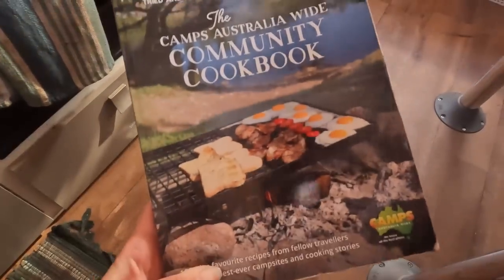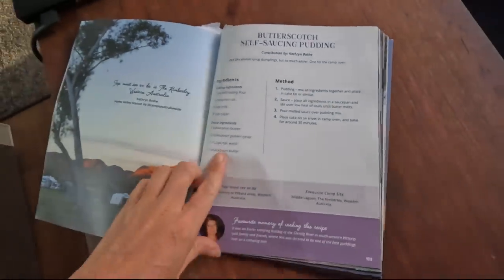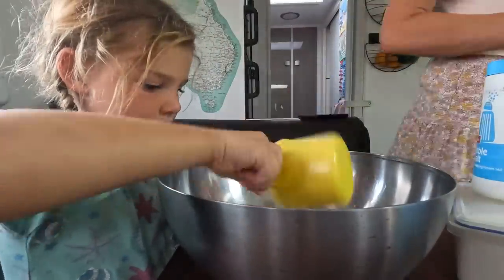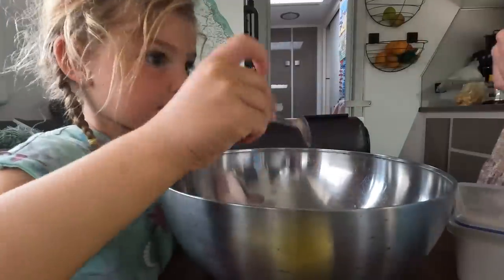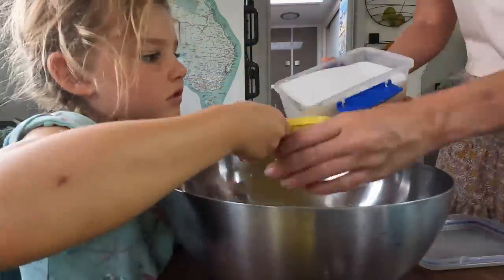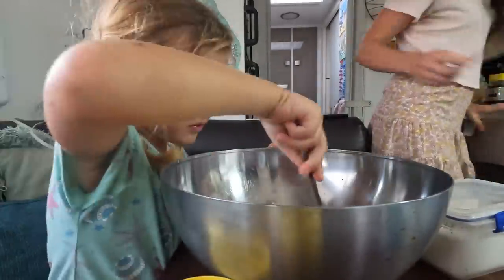Aria and I have a little spare time today, so we are going to attempt a cook from the Camps Australia-wide community cookbook. We are going to attempt the self-saucing butterscotch pudding. Now, I've never cooked on the camp oven before, and I've never done this recipe, so it could be a complete flop. First things first, measure out and put in the flour, the salt, the milk, and the sugar, and mix it all together.